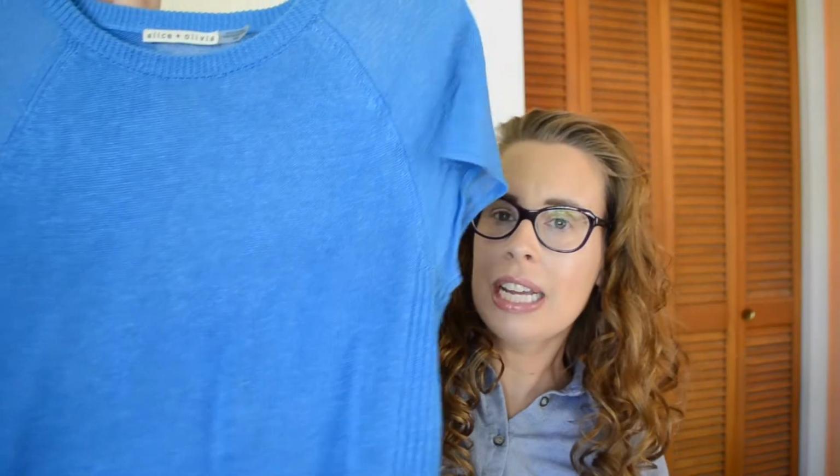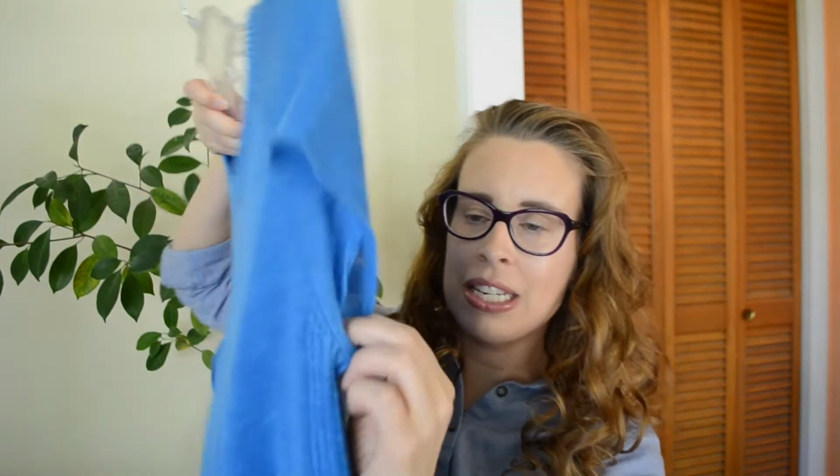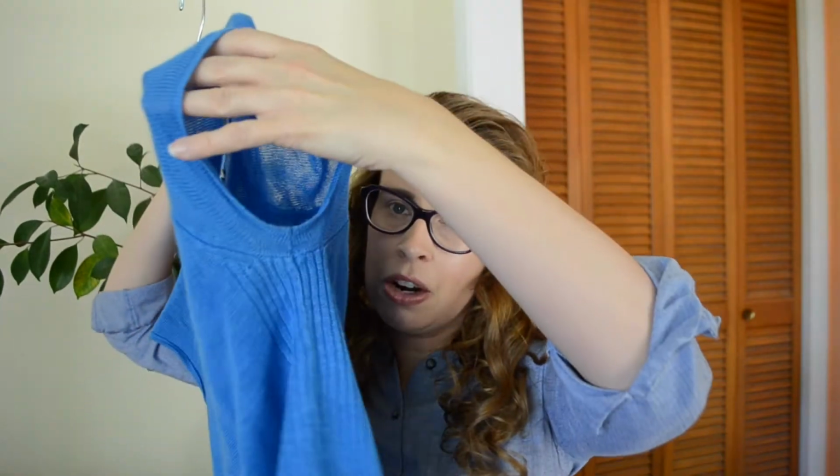When I bought it online, the sleeves did not appear like this, and they didn't appear to look like this in person either, but there's basically no sleeve material right there in the armpit. So if I lift my arms up, you can see right in my armpit. I don't like that for me. I'm not comfortable with that.